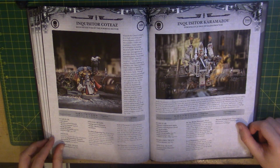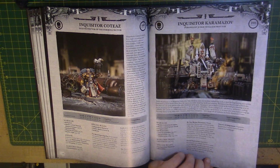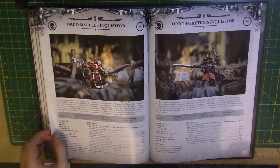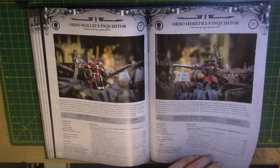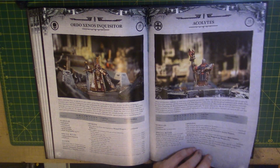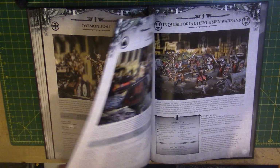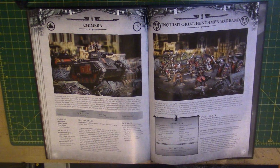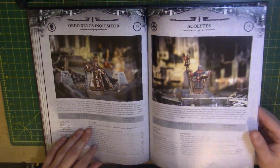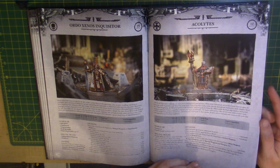So you've got Coteaz, and Karamazov. Oh, that's a tongue twister, that one. The guy in the seat, that's what we'll call him. I remember that big clunky metal model. And then you have the Ordo Malus Inquisitor, the Ordo Hereticus Inquisitor, and the Ordo Xenos Inquisitor. Then we also have Acolytes, Daemonhosts, Jokaero Weaponsmith, and a Chimera, and then there's a Henchmen Warband, which is a formation. Interestingly, I don't actually see Crusaders unless they're an upgrade for the Acolytes, are they? Because the Acolytes can be upgraded to Mystics.